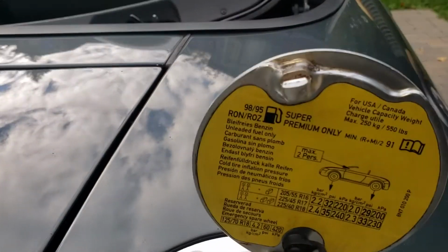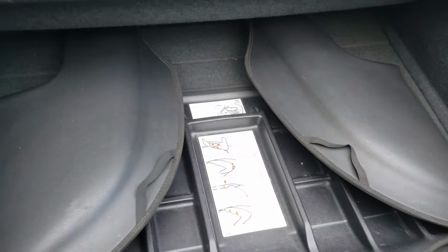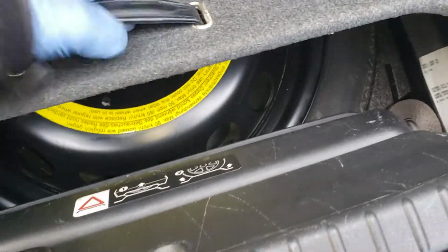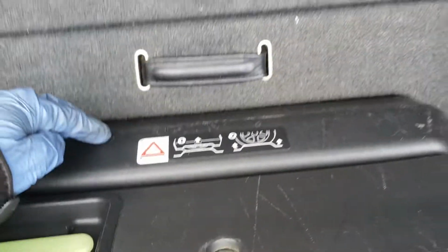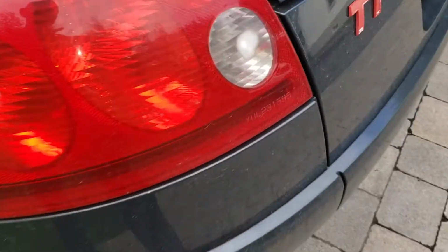Fuel, premium fuel only. The car has had its timing belt replaced at 90,000 kilometers. Spare tire, again, I've taken a lot of pictures. You have the emergency triangle and the jack here, and no scratches, no damage. Let's see the Sherlock here too.